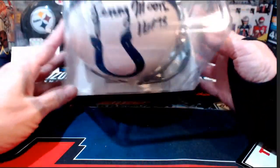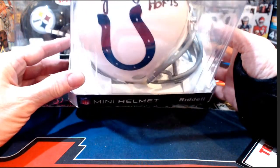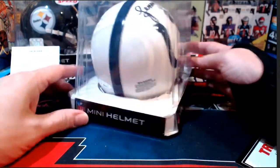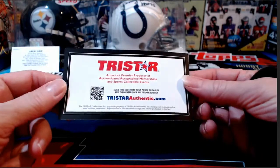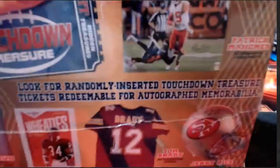Well, this one doesn't have a little informational card with it, but it was missing something on the other side. But this is a Lenny Moore, and of course that's the Colts. You've got a Hall of Fame inscription with it, and there is your hologram authentication sticker on the back, which I believe is also TriStar. And I don't see any other paper in there. Oh, right, because it's here. But they didn't give us the little informational card on that one. So strange. But anyway.